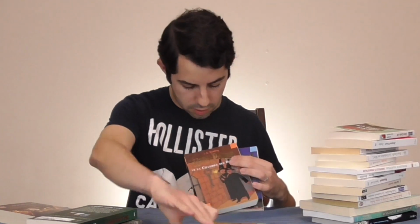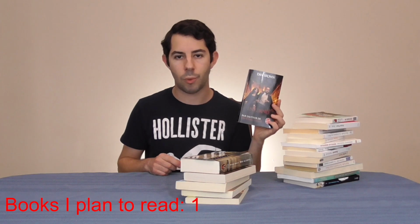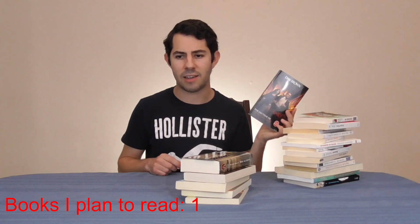These ones I have read, and I enjoyed. These are the 3 Harry Potter books. The first 3, The Philosopher's Stone, Chamber of Secrets, and Prisoner of Azkaban. Did I already talk about this? This is the French version of Inferno by Dan Brown. I'm gonna read it one day, and I picked it up in Italy.